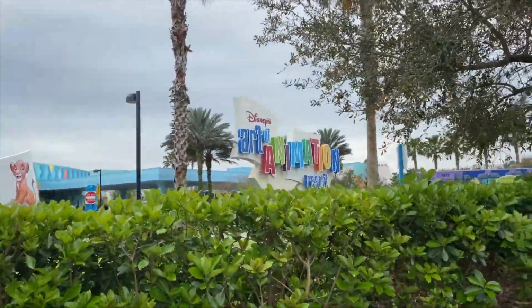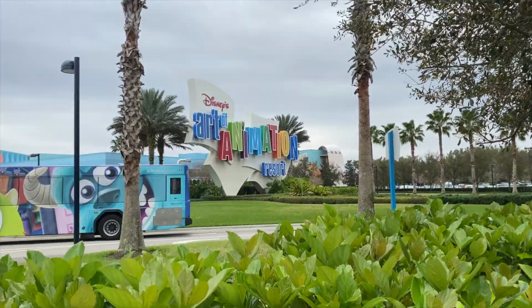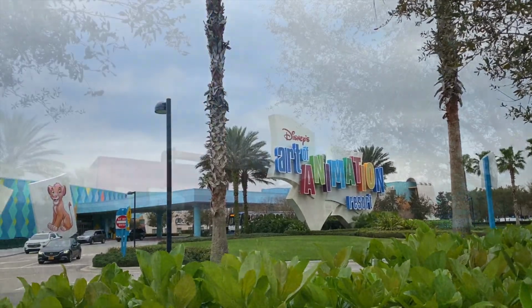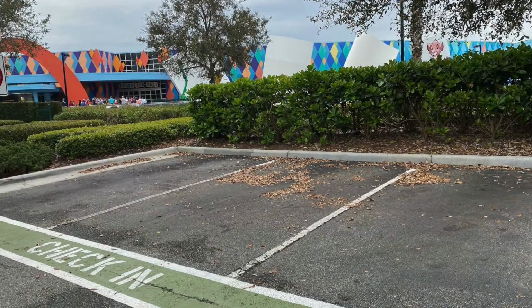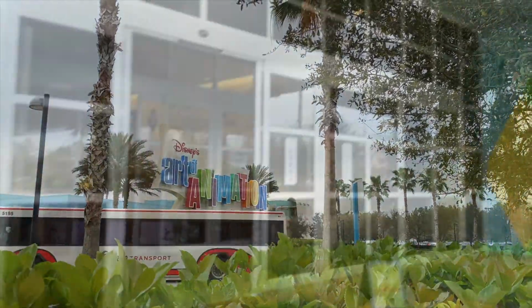When you pull up to the entrance to the Art of Animation Resort, you're greeted with billboard-sized characters. If you have taken a transportation service to the hotel, you can ask for luggage service to your area. If you have driven, park in the check-in spot, and then you'll park near your building. There may be a fee per night for parking.